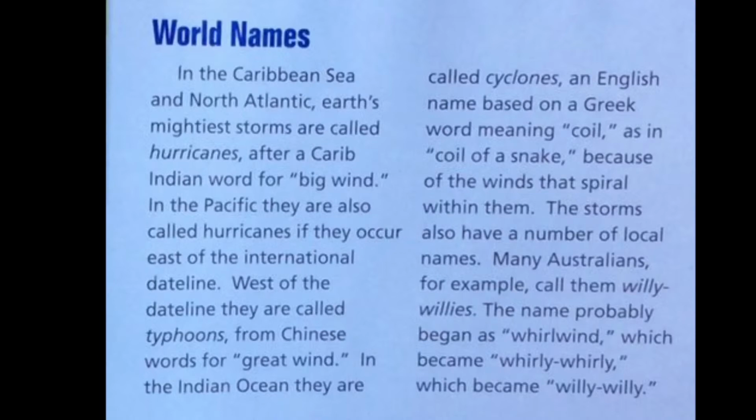In the Indian Ocean, they are called cyclones, an English name based on a Greek word meaning coil, as in the coil of a snake. Because of the winds that swirl within them, the storms also have a number of local names. Many Australians, for example, call them Willy Willies. The name probably began as whirlwind, which became Whirly Whirly, which became Willy Willy.